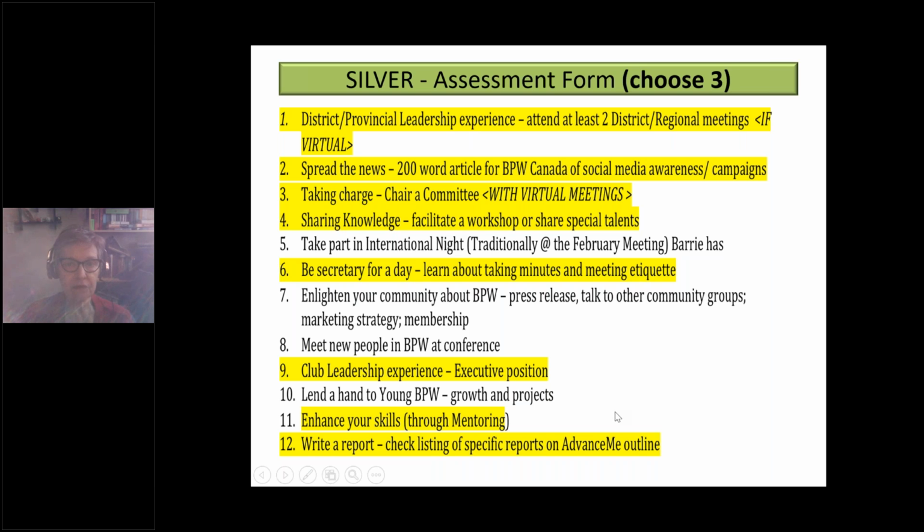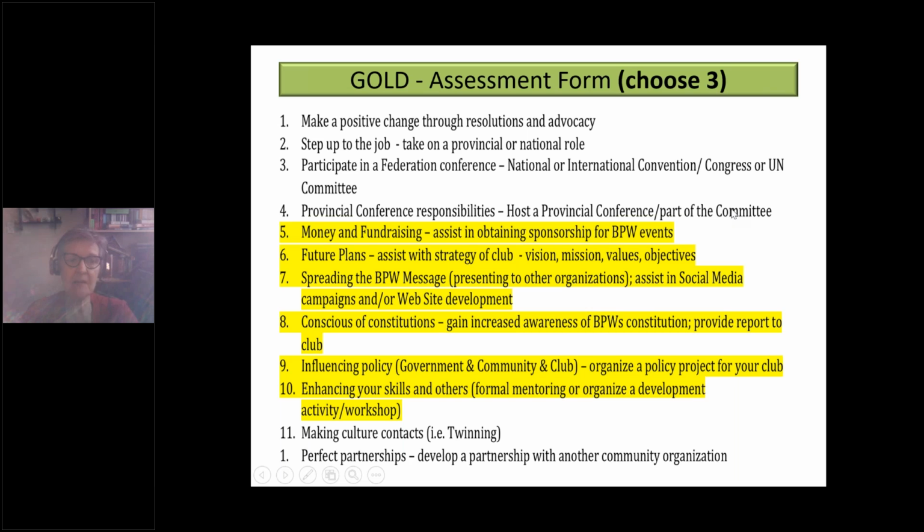Karen, if you go to gold, just go to the next slide. The same thing with gold. So there's a lot of activities. There's 12 right there, and we can do almost half of them on a virtual basis. Now, a lot of the activities in gold focus on national or Ontario activities, hosting a provincial conference.